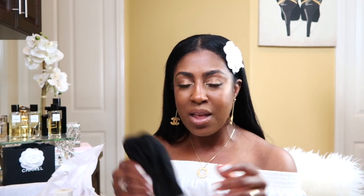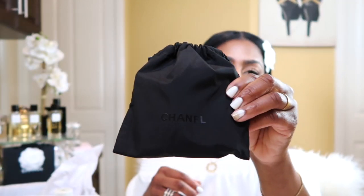You guys, let me show you the other stuff. Hold on a second. Don't leave yet. I forgot to show you the other stuff. I was so excited about the fragrance. They did send out this little sample bag. Thank you, MJ. Thank you so much for sending everything over. I truly appreciate you. MJ is my SA at Chanel Boutique at Fashion Island.